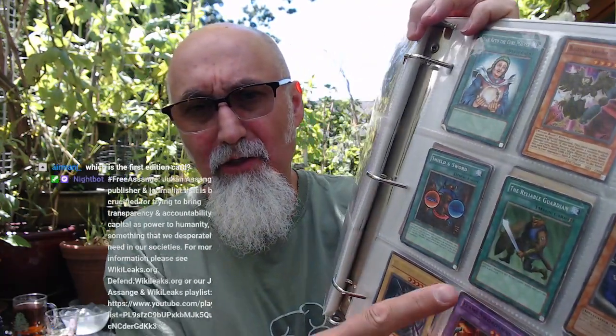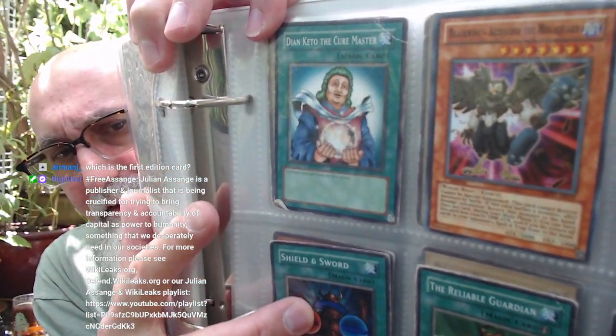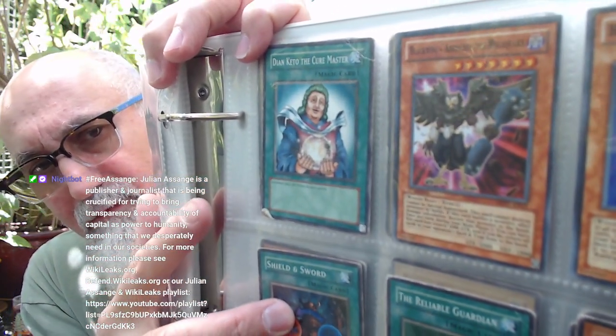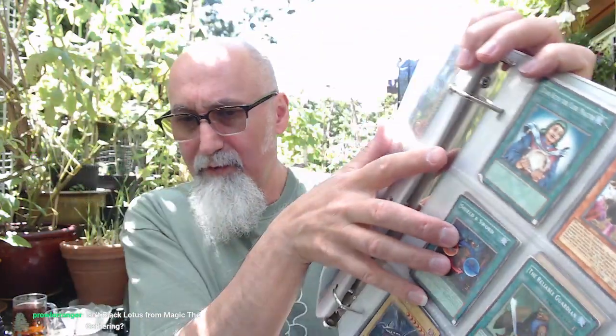Which is the first edition card? It was this one. Black. The top one here. This one. That one. Let's see if I made it focused. Oh, Black Lotus is Magic the Gathering. Yeah, that's true. Black Lotus is Magic the Gathering.